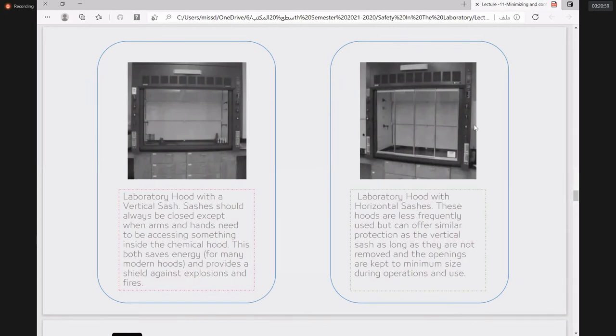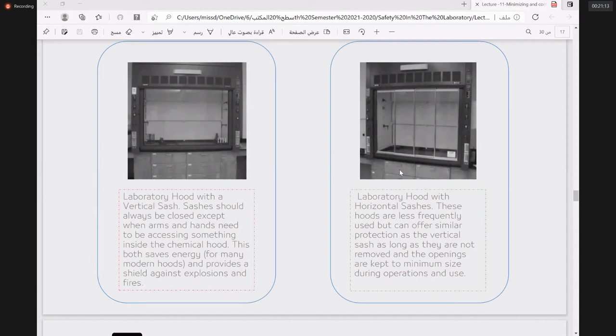Laboratory hood with horizontal sash, we can see it's horizontal. These hoods are less frequently used. We can see this is familiar in our lab, right? We all have the vertical sash. It can offer similar protection as the vertical, but the sashes are not removed and the openings are kept to minimum size during operation and use. So the opening for these sashes is kept to minimum size, always closed as much as possible to ensure safety while we apply our procedure.